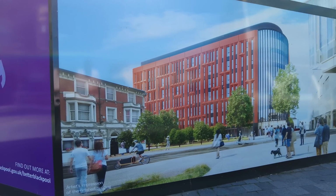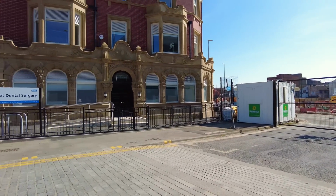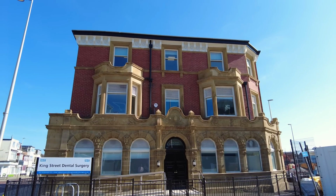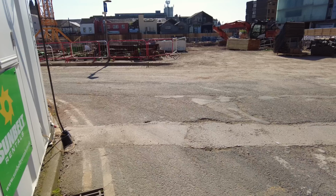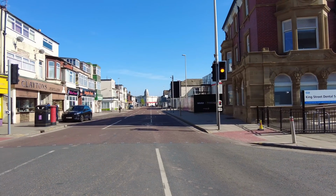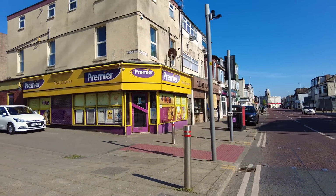It's funny how they don't show any beer monsters on these artist representations, isn't it? But this was the Hop pub. Who remembers the Hop pub? There you go. It's now the King Street Dental Surgery. Here's a little look inside the building site from the other side. Look at that view towards the Regent down Cookson Street. What a nice blue sky we've got as well. We've got a shop on the corner here, corner of George Street, Premier.